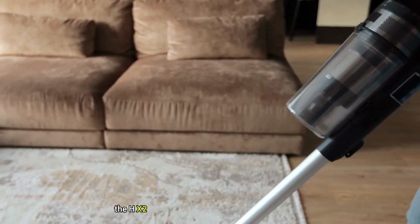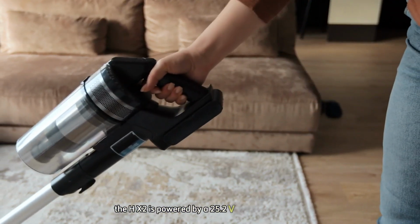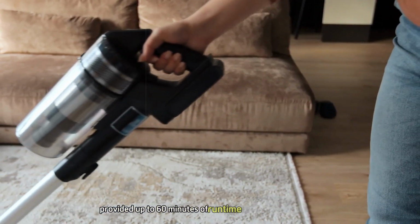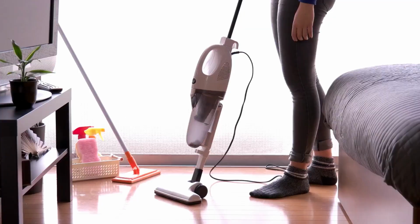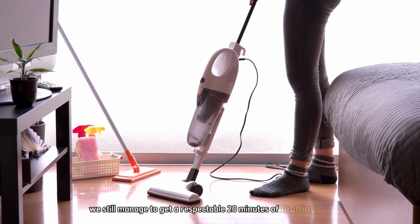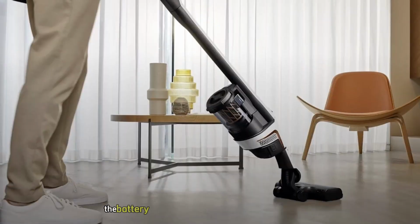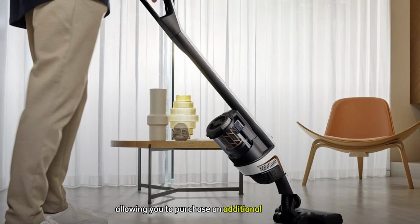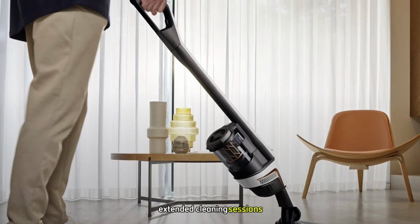The HX2 is powered by a 25.2V lithium-ion battery, which in our tests provided up to 60 minutes of runtime on the lowest setting. On the highest power setting, we still managed to get a respectable 20 minutes of cleaning time. The battery is removable and can be charged separately, allowing you to purchase an additional battery for extended cleaning sessions.